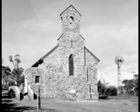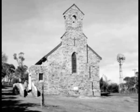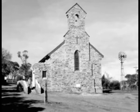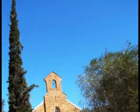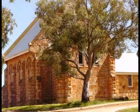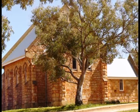The Methodists built this church in 1950, incorporating a cornerstone from the old Gwalla church. They combined with the Presbyterians to form the Uniting Church in 1977. There's an Anglican church in town as well, but more taverns than churches, I do believe.